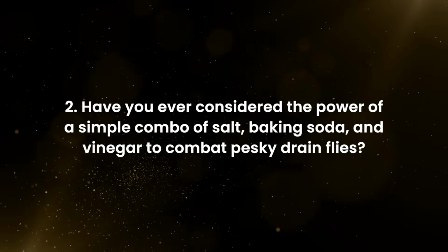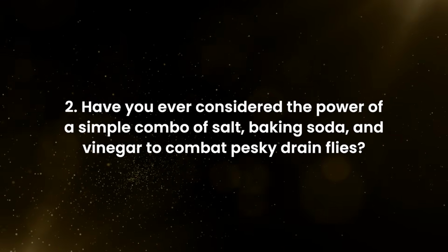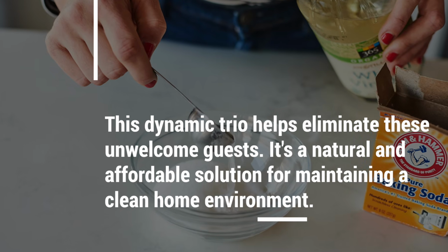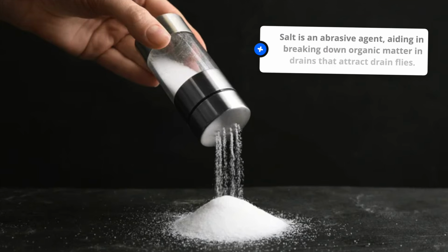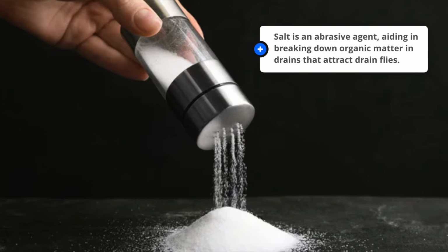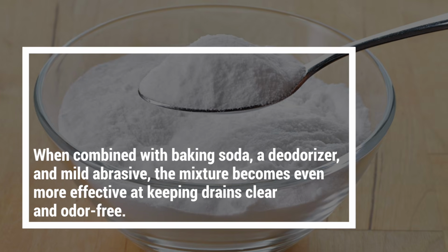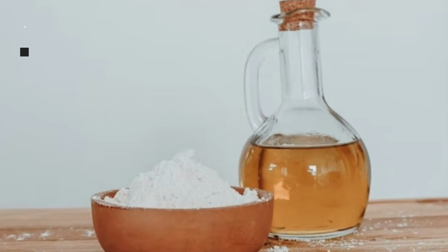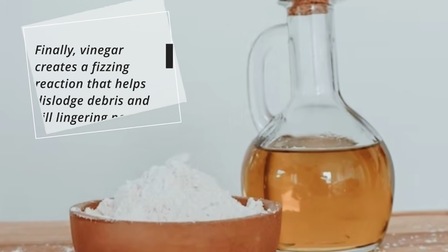2. Have you ever considered the power of a simple combo of salt, baking soda, and vinegar to combat pesky drain flies? This dynamic trio helps eliminate these unwelcome guests. It's a natural and affordable solution for maintaining a clean home environment. Salt is an abrasive agent, aiding in breaking down organic matter in drains that attract drain flies. When combined with baking soda, a deodorizer and mild abrasive, the mixture becomes even more effective at keeping drains clear and odor-free. Finally, vinegar creates a fizzing reaction that helps dislodge debris and kill lingering pests.